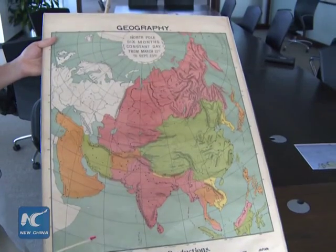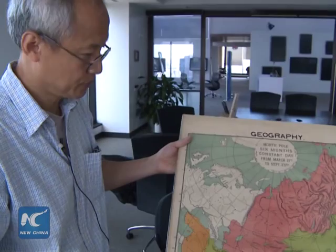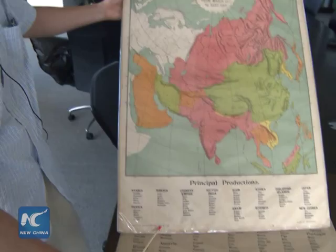This color printed map was published in U.S. by Caxton Corporation in the 1880s. Chinese-American Zeng Yingjing bought the map from a flea market in 2014.